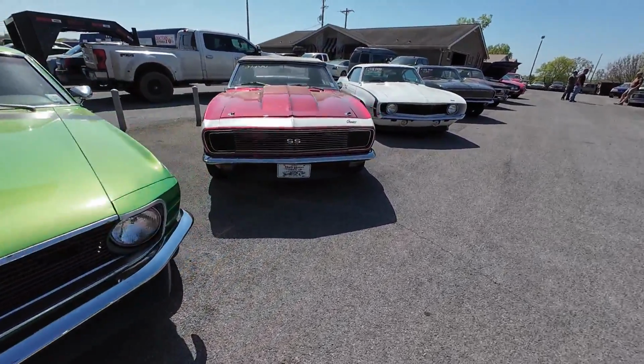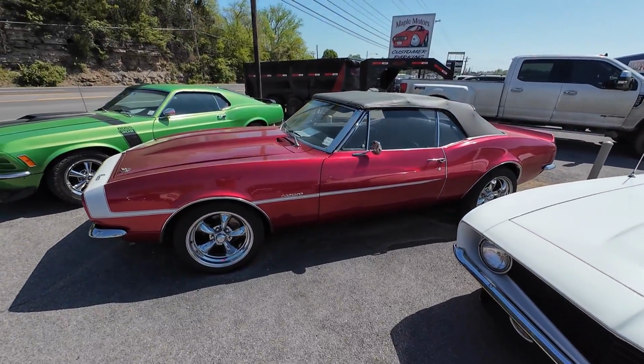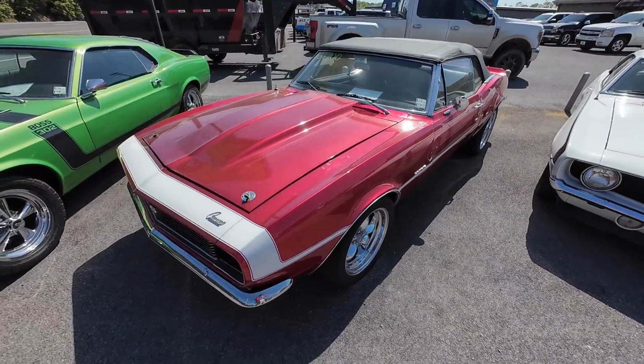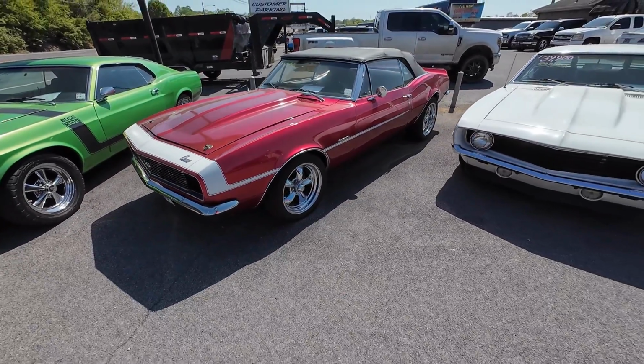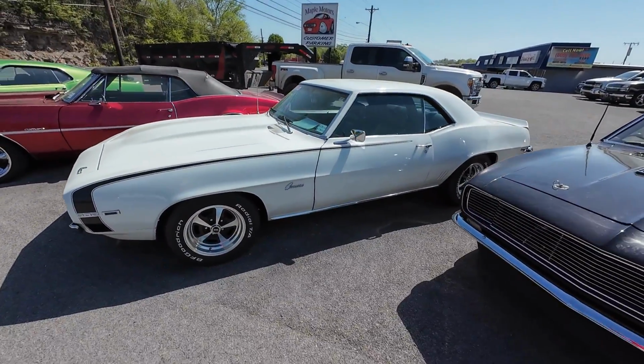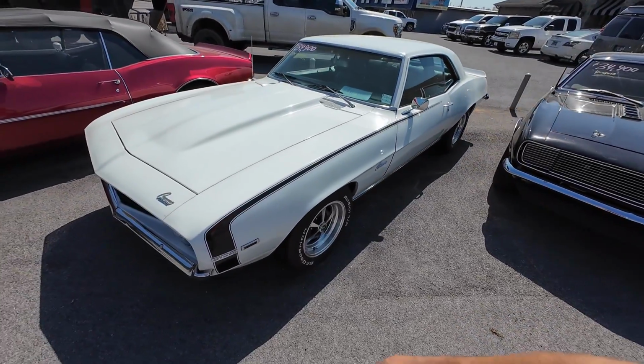Next to that, Candy Apple Red Supercharged 350 Convertible 67 Camaro. This was $39,900. 69 Chevy Camaro 502 big block. She's set up for the strip, but you can drive it on the street. $39,900.